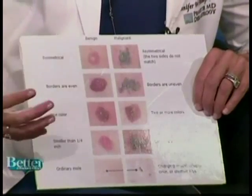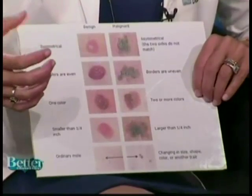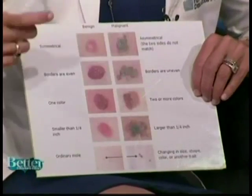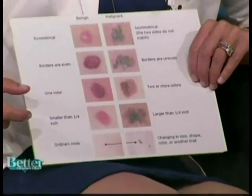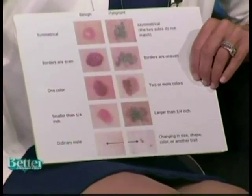Diameter, really a changing diameter. Some people make all their moles bigger or all small, so you can't say one diameter is bad, but if it's changing and growing, we want to know it. And anything that's a new mole, at later ages, you shouldn't get new moles. You shouldn't be getting new moles. No, not past the teen years. Okay. So time is really important, right?